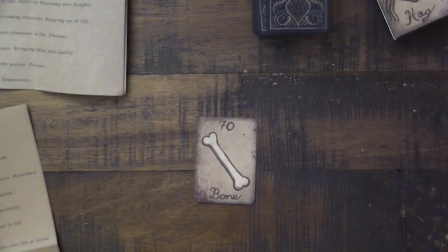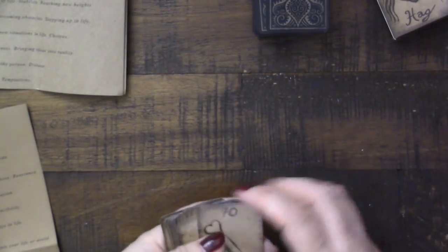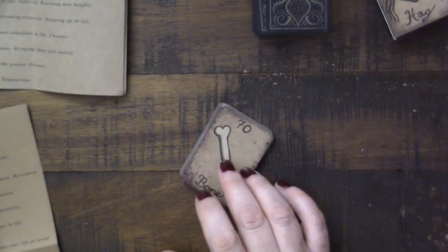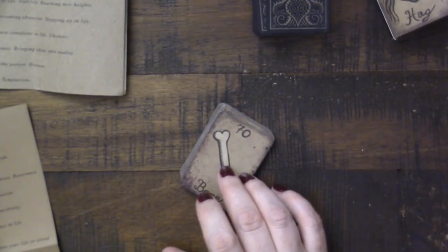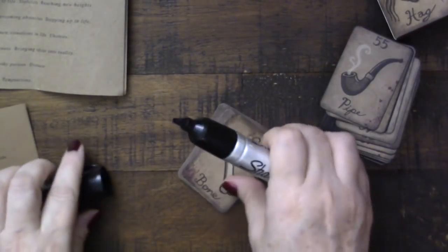Everything else can be sort of reappropriated, but the bones are still there. It is what's left. So that's pretty cool as well. So there you have them. Now I'm just going to, oh, I don't have it right here. I'm just going to use a black Sharpie and hope that they just all blend in if it's not what I used.